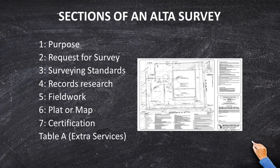In order to figure out whether you are required to do A, B, C, and/or D, you've got to go to the minimum standards. And the minimum standards published by Alta/NSPS will tell us whether we have to do certain things. But be careful. There is a Table A, and the Table A includes extra services that are not required to be performed. So let's go through. Do you have to locate the easements? Yes, according to 5E.